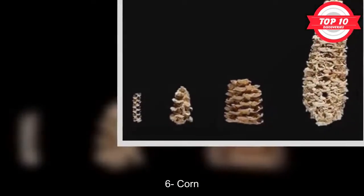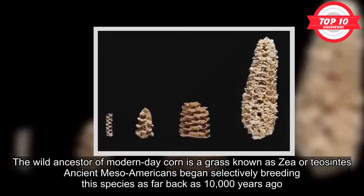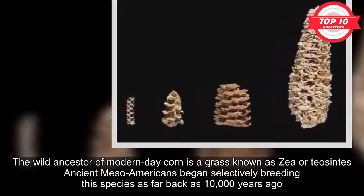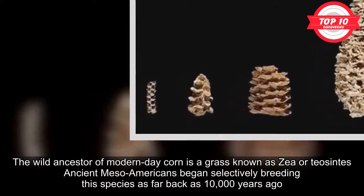6. Corn. The wild ancestor of modern-day corn is a grass known as teosinte, since ancient Mesoamericans began selectively breeding this species as far back as 10,000 years ago.